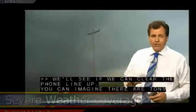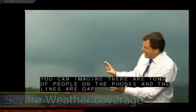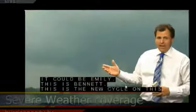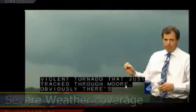This is Mike Bennett's shot right here. This is the new cell on this violent tornado that just tracked through Moore. And obviously, there is extensive widespread damage in Moore from at least that F4 tornado. Could have been an F5. This is the new cell here, and this could develop into a new tornado very, very quickly. It's on the northeastern side of Draper Lake.